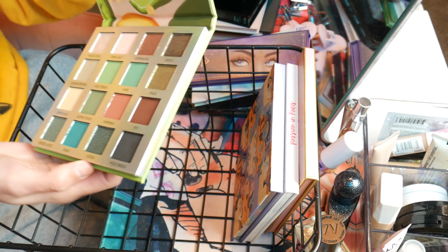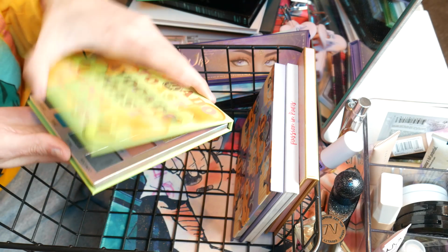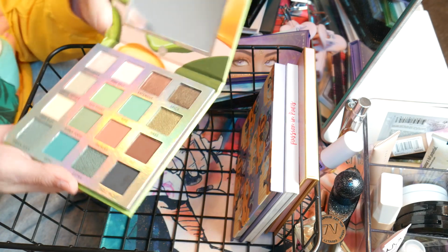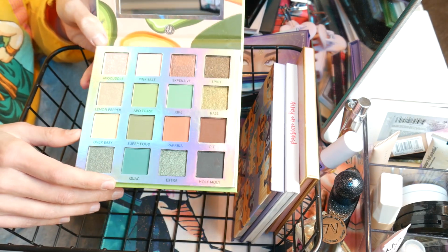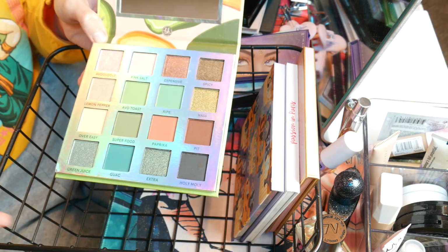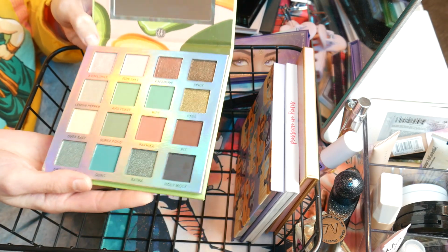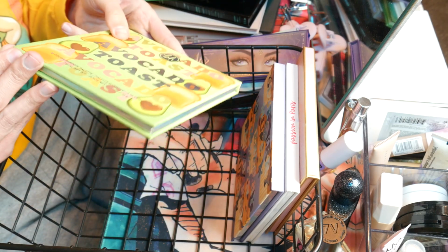I'm gonna hold on to these palettes because I want to use them. I want to see what all the fuss is about, even though these palettes aren't available on the BH website anymore, and you really can't find these anywhere. You can try to find them in your TJ Maxx. I think that they are really pretty, and I want to use them. I really, really do.